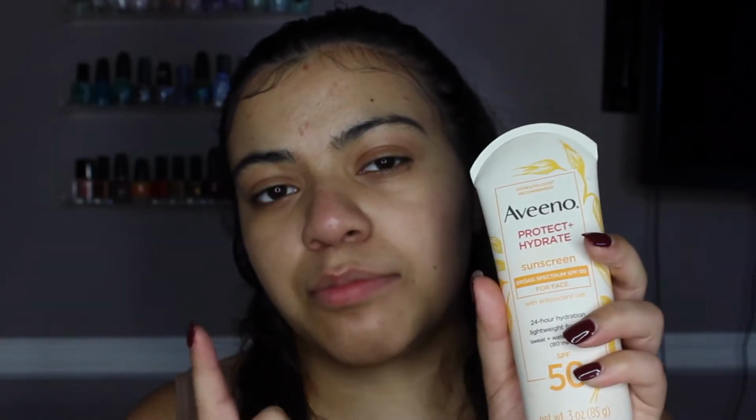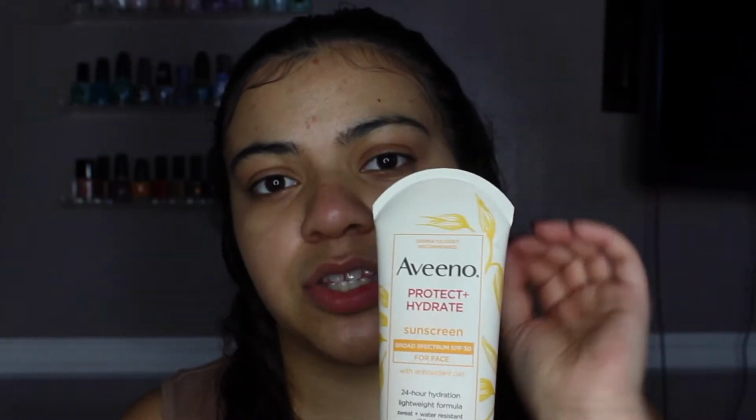And then, of course, this is the most important of the two. This is the Aveeno Protect and Hydrate Sunscreen. This is an SPF 50. This is really great. It's always really important to protect the skin that you're in. I just chose Aveeno since it's one of the best and most recommended in the drugstore section, so I highly recommend it. It's really good. The consistency is great and it protects your skin. So if you guys don't already put sunscreen prior to putting on makeup or stepping outside of your house for the day, I highly recommend that you do. Your skin will thank you.